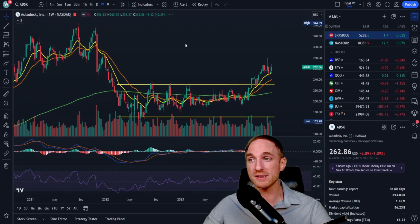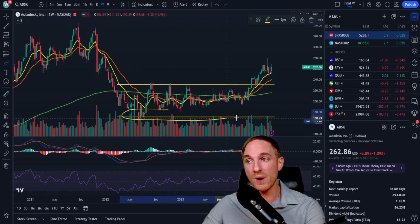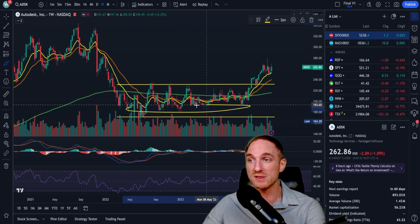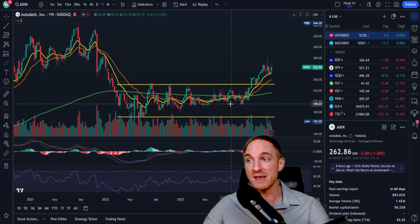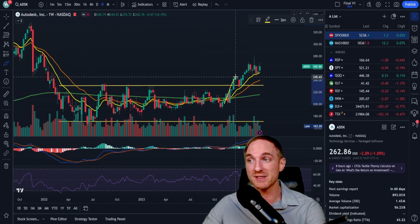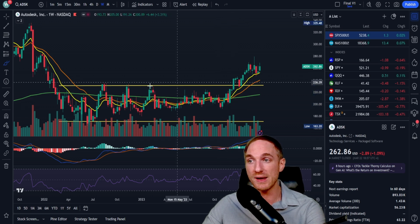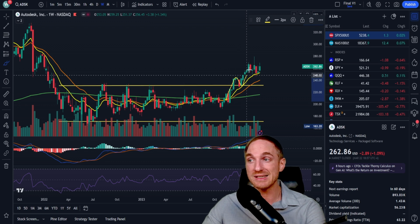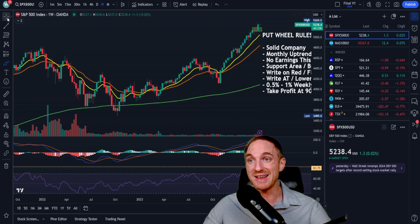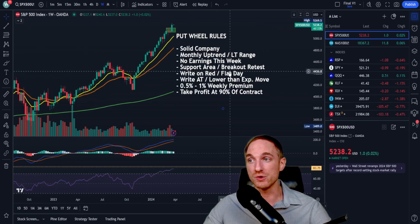We can see Autodesk for a very long time was trapped in a beautiful weekly range. The bottom end of the range would be a support zone that we could be targeting to write short puts at. Every time it pulls down here, we can write puts and base ourselves off of the support. The breakout retest trade is when the stock breaks to the upside, beautiful weekly uptrend, and we get this little retest zone right here. So weekly uptrend, crack of the upper bound of the range, and then we get the retest and run a very high probability trade as well. Those two trades are the trades with the highest probability, which is why we choose to go for those.